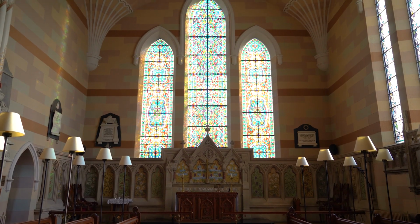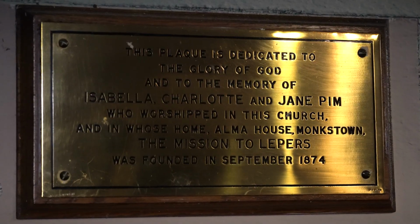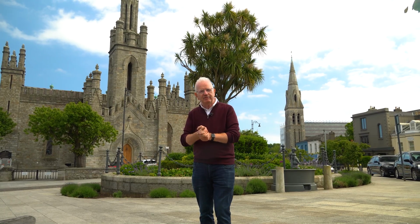The interior walls are bedecked with commemorative plaques, and there's one particularly modest little plaque to which I always draw attention. It celebrates the three Pym sisters who lived in Alma Road and who were responsible for establishing the Leprosy Mission, an organisation that has saved the lives of many, many thousands over the years.